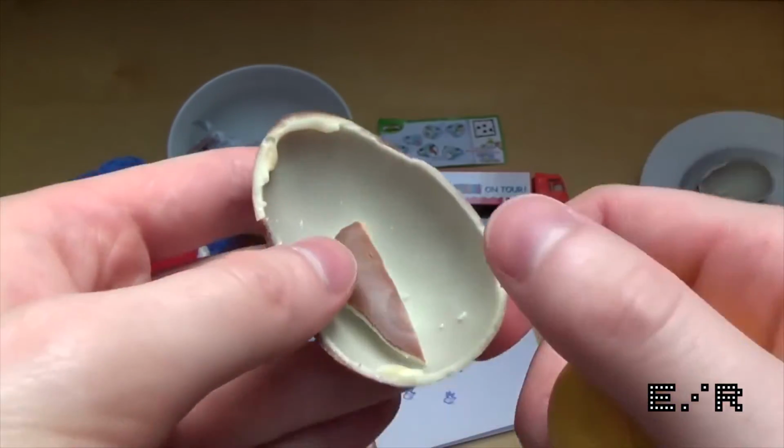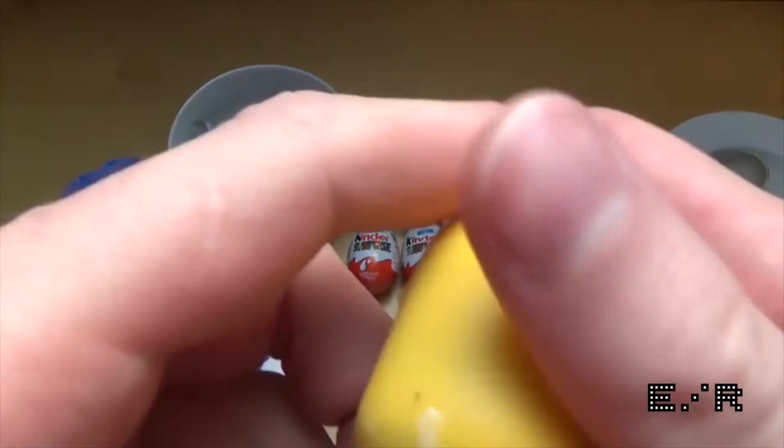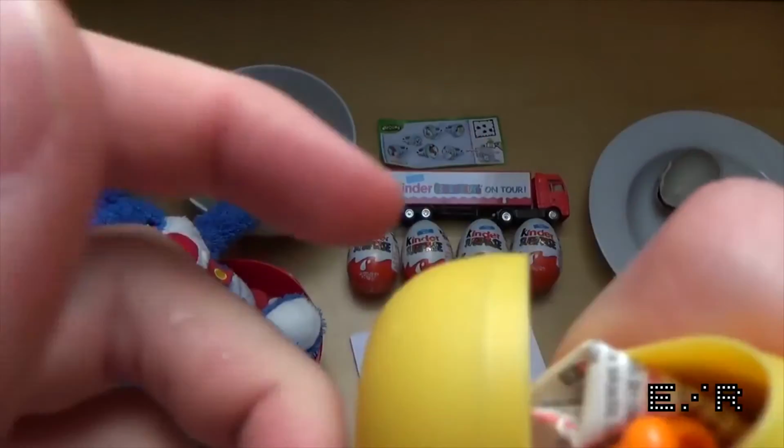So, with these eggs, the best before date is fine. I will eat them all. What is it about the action of opening and closing the orange capsule in a Kinder Egg that makes it so satisfying? How might you do that in VR?